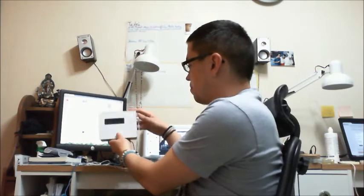Okay, the first thing I want to talk about is tDCS, and that stands for transcranial direct current stimulation. Basically it's just using a small device that sends a small electrical current to some electrodes and then placing those electrodes on certain parts of the brain. Here's my little device right here.